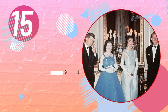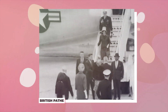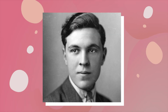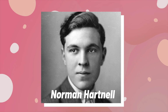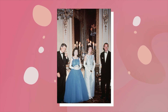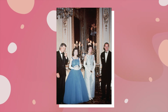Number 15. The Queen's blue dress. In 1961, President John F. Kennedy and Jackie Kennedy traveled across the pond for a meeting with Queen Elizabeth. At that point, Jackie was already known for her glamorous style, so the Queen had no choice but to up her game. She enlisted the efforts of her go-to designer, Norman Hartnell, who became the official royal dressmaker in 1957. Norman made the Queen a striking royal blue tulle ball gown. She accented it with white gloves and a bunch of diamonds and sapphires. The Queen definitely held her own that night.